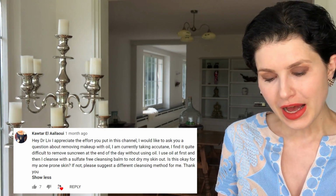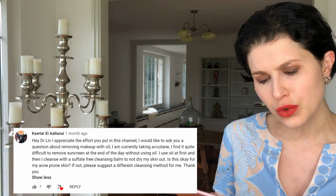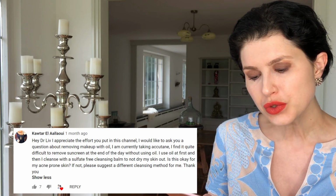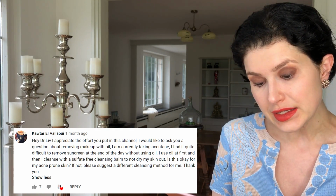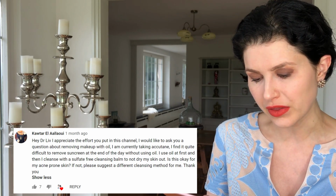Thank you so much. I would like to ask you a question about removing makeup with oil. I'm currently taking Accutane. I find it quite difficult to remove sunscreen at the end of the day without using oil. I use oil at first and then I cleanse it with a sulfate-free cleansing balm to not dry my skin out. Is this okay for my acne-prone skin? If not, please suggest a different cleansing method for me.